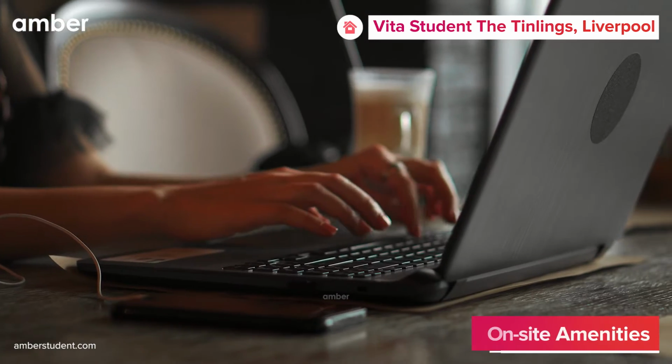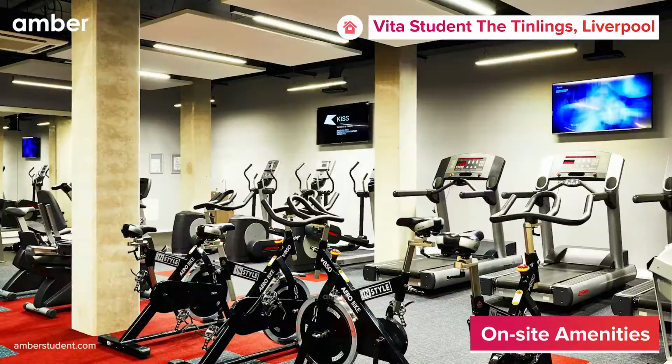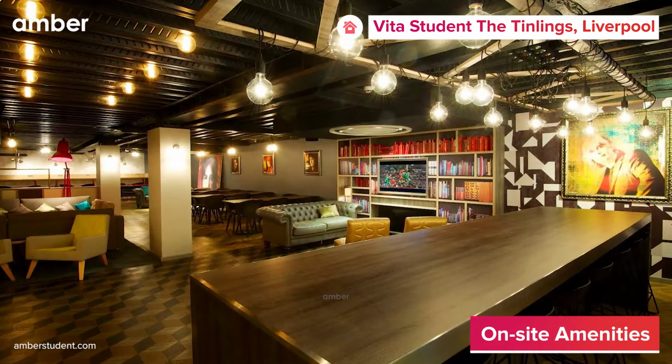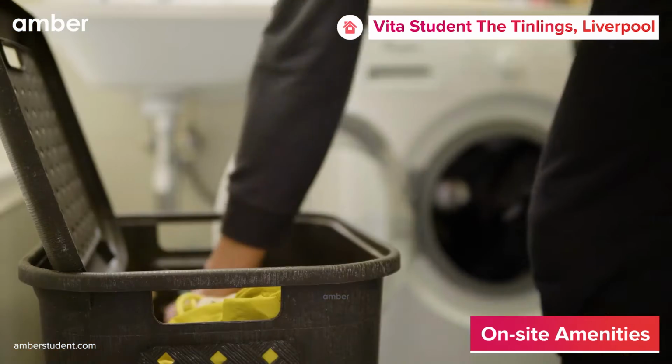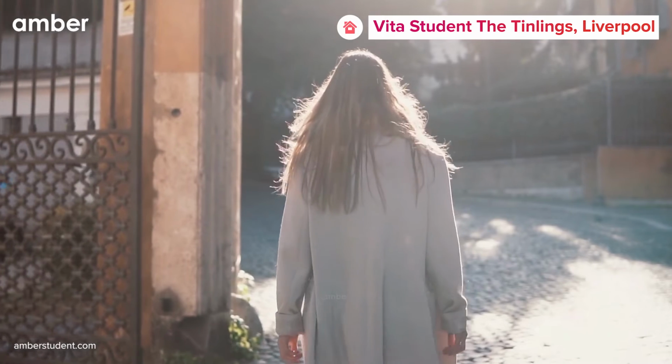The property also features top-notch communal amenities. Immerse yourself in a serene study space, break a sweat at the fully equipped on-site gym, or unwind and socialize in the cozy coffee lounge. With on-site laundry facilities and bike storage, The Tinlings has got you covered on all fronts.